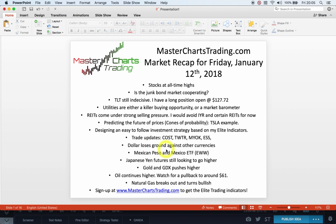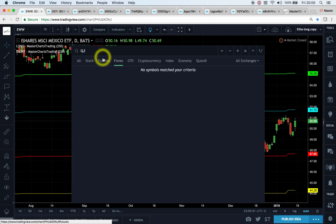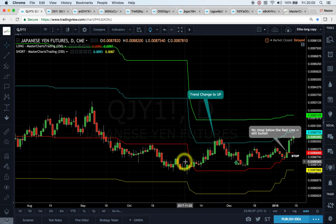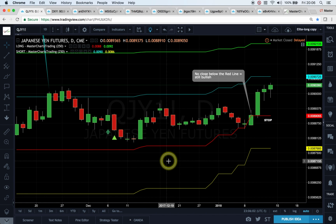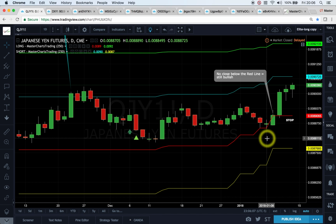All right, let's continue to Japanese yen very briefly. The reason why I'm using Japanese yen futures is because sometimes the charts are not terribly clear, and futures is as good of an instrument as you can probably get. Notice here on the daily time frame, the price actually came down below this red line, but there was no close below the red line. We closed above this red line, and this was a good sign.